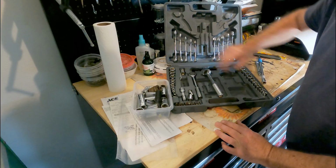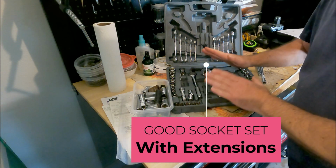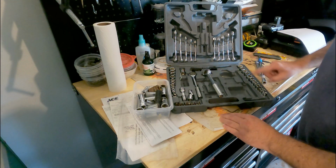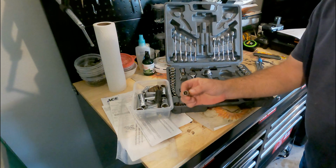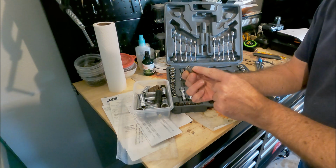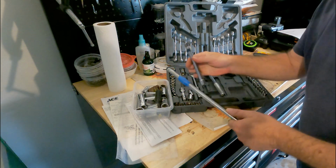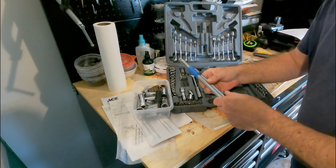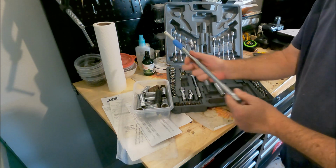Next is to have a good socket set. Now, I'm missing some of these around here, but I think you get the point. We have standard over here. We have metric over here. Very important. Let's see if I can find it. 10 millimeter. All right. Very important that you hold on to this. There's so many things that 10 millimeter fits. And if you can, also remember to get some extensions as well, because you never know, you're working on the car, that thing is way down in there, you're gonna need an extension.